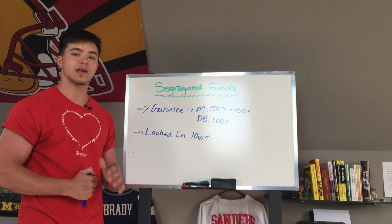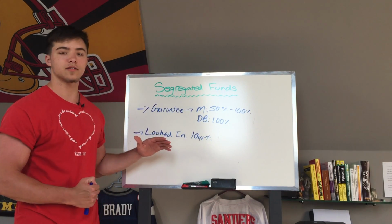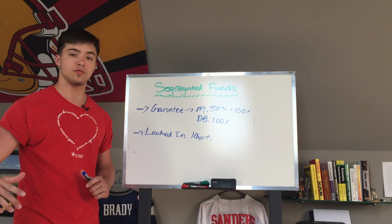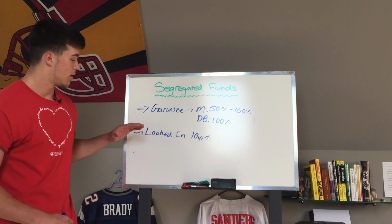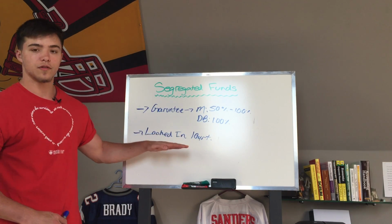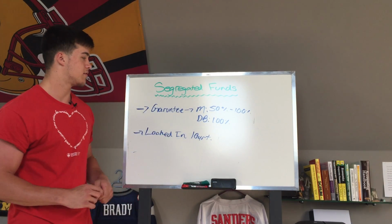But that doesn't mean that you can't sell it. It just means if you do sell your segregated funds or transfer to a new one, they're going to usually impose some fees on that. So if you want to sell with no fees, you're going to be usually locked in for 10 years.